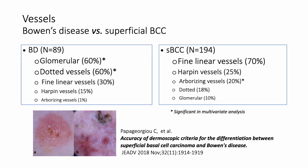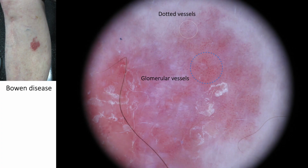According to this study by Papageorgiou and co-workers, in the differentiation of superficial BCC and Bowen disease, vessels are useful in the sense that glomerular and dotted vessels, similarly to what we have found, are associated to Bowen disease, whereas fine linear vessels are more frequent in superficial basal cell carcinoma. However, the only structures associated statistically to BCC were arborizing vessels.